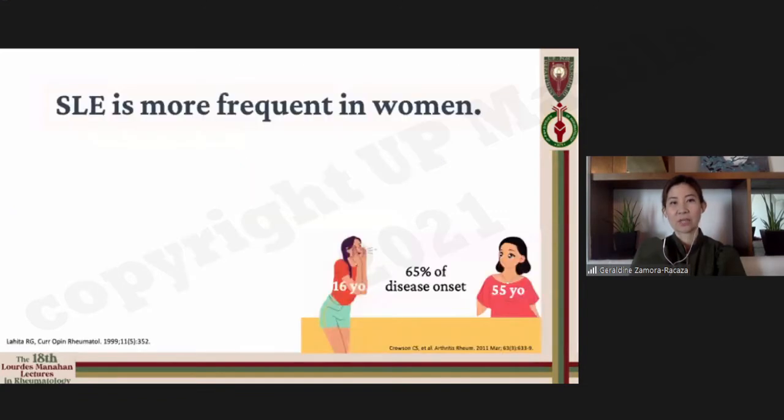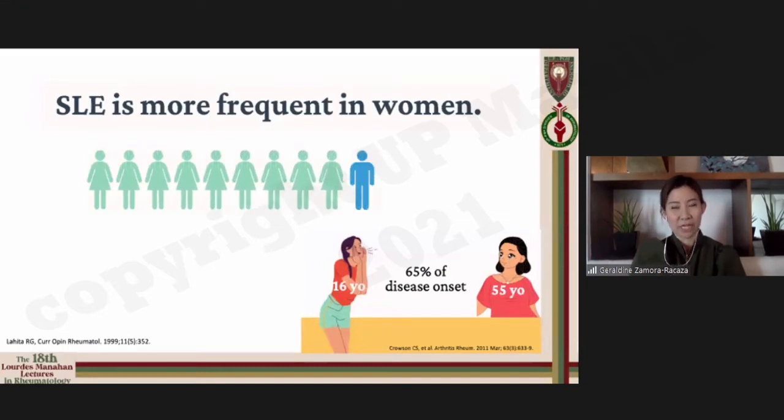20th century. Lupus is more frequent in women, and 9 of 10 patients with lupus are women of childbearing years, with 65% of patients having disease onset between ages of 16 and 55. So it is a very special population. They're productive members of society. They're mothers, they're sisters. Hence, all the more important that we help them manage their conditions the best way possible.